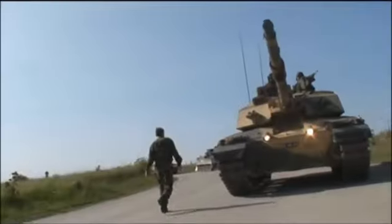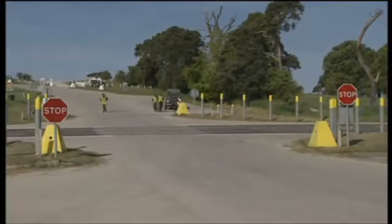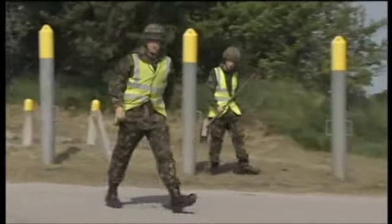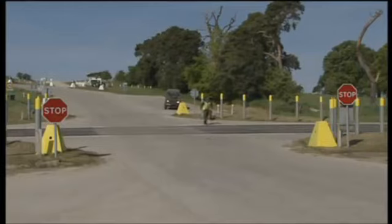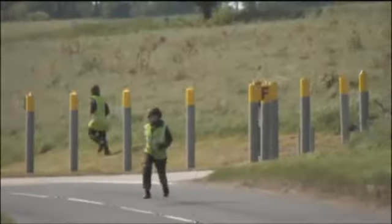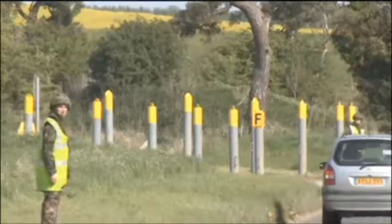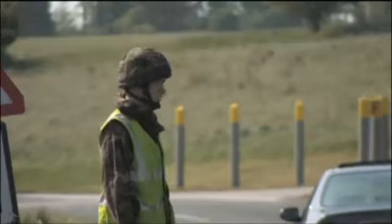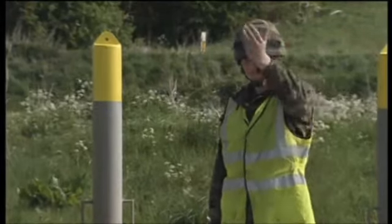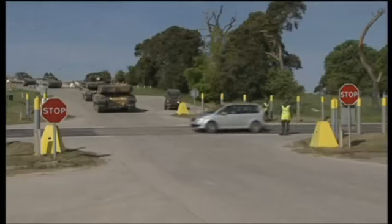Firstly, all vehicles must activate all lights as they approach the crossing. The convoy then stops and deploys personnel to provide a crossing party. They put on high visibility vests. The crossing party now deploy onto the crossing. Traffic sentries move an appropriate distance away from the crossing to get a clear view of approaching road traffic in both directions. They identify a safe gap in the traffic and signal to the marshal when it's safe for the convoy to cross. The objective is not to stop the road traffic, as this is against the law and causes disruption to other road users.